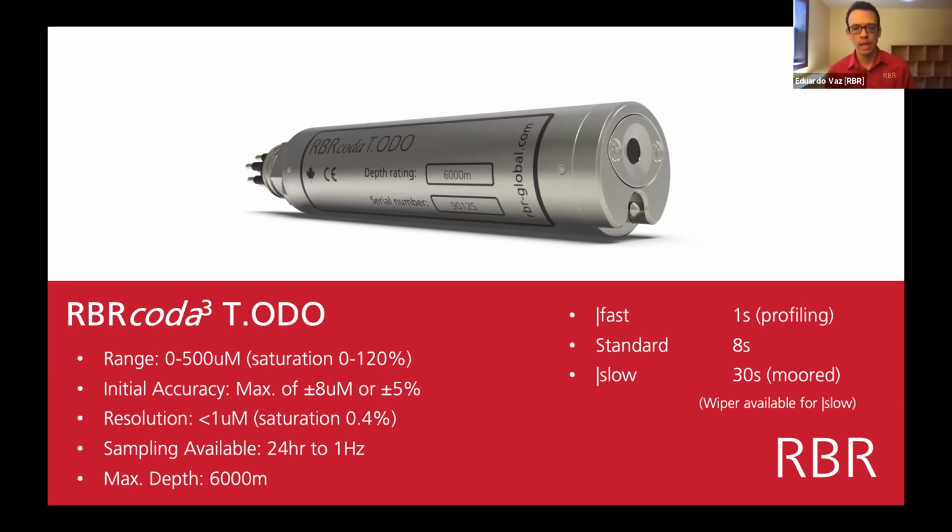And this specific Coda goes down to 6,000 meters. And this is the one body it has. It's a titanium body. It does have 3 time constant versions. There is a fast, which is a 1 second time constant. So this is especially useful when you're doing profiling.